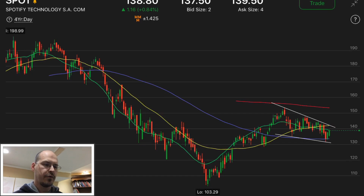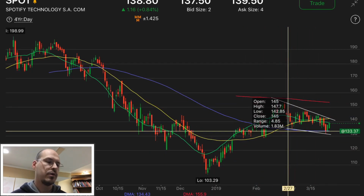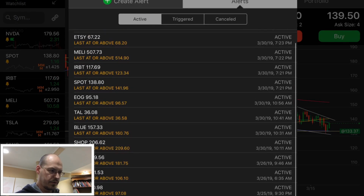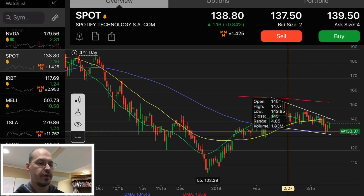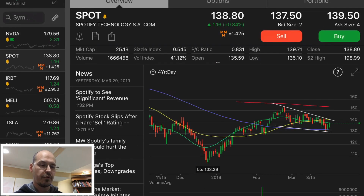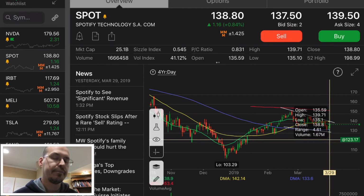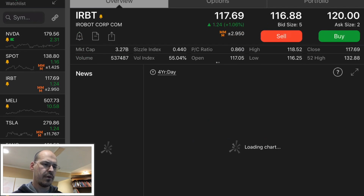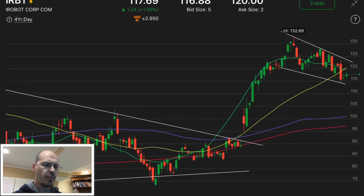Spotify is now forming a very big falling wedge kind of pattern. I've got so many alerts here. 141.96 is where I've got that right now. And we got some green bars there finally. Hopefully it begins building its way up. We've got quite a few of these, and we might start seeing some of the earnings trend kick in, where the earnings are coming up in April. The market knows this, they start buying the stocks up into those earnings, and then we might start seeing some breakouts of these patterns.